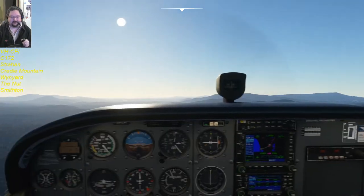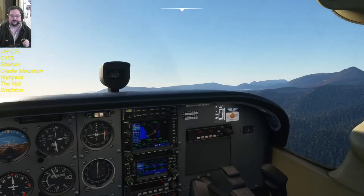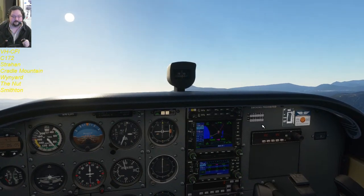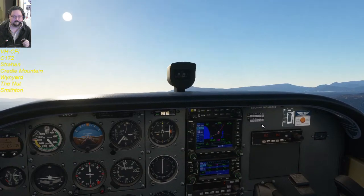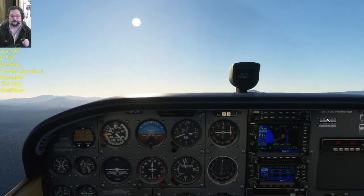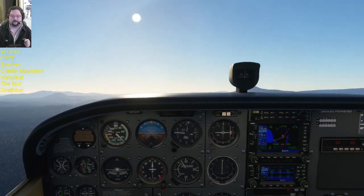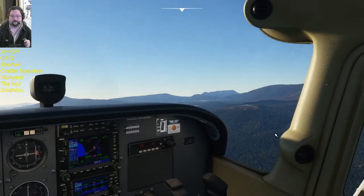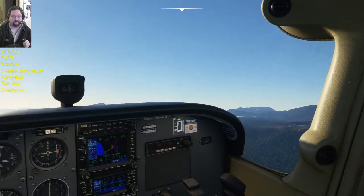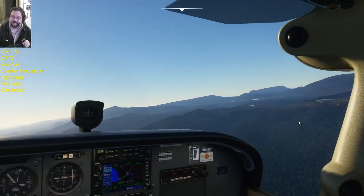I like how it's 1 p.m. here in Tasmania and the sun is that low in the sky. Yeah, 5 gigabytes was the last one. I do remember that.